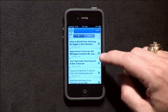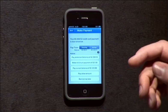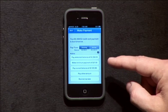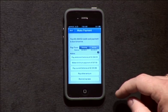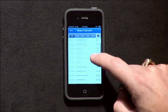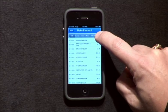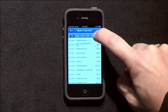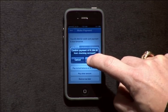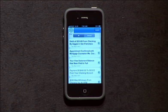All right. In this example, my bank has notified me that I have a Visa credit card payment due tomorrow. This is great because I actually left my paper bill back at home when I was traveling out here. So I can look through and see exactly, I can make my full statement balance, minimum payment. In this case, the total doesn't look right, so I can hop over and look at my transaction history, scroll through it. Oh yeah, I remember making that big purchase. So I'll go back, and I will choose to pay the statement balance from my checking account. And again, once the payment's been made, it updates my feed and lets me know that it's been done.